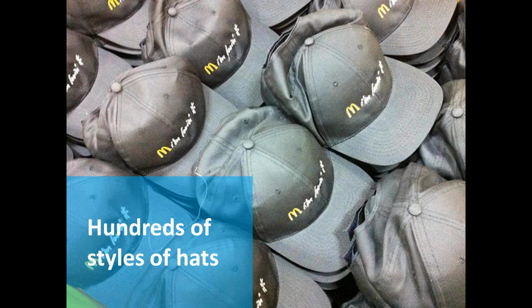So here's, you know, hats are always cool. There's hundreds of styles of hats. I know you guys get all the catalogs. Usually the only thing about hats is that center panel seam. Sometimes small type or parts of the design get kind of lost in that seam.